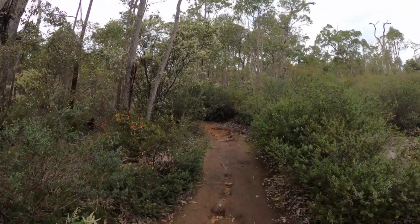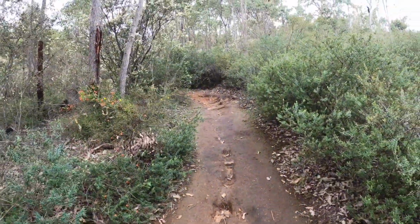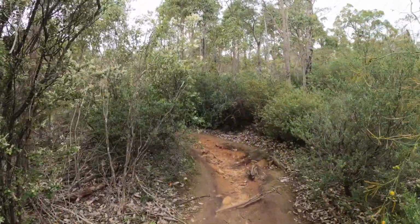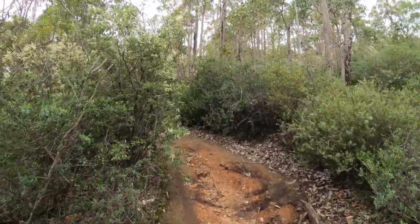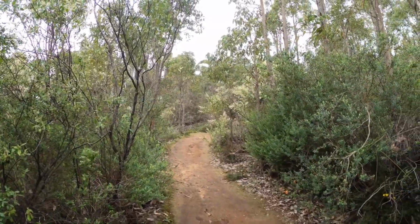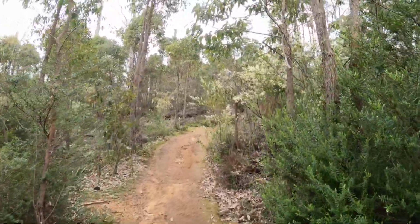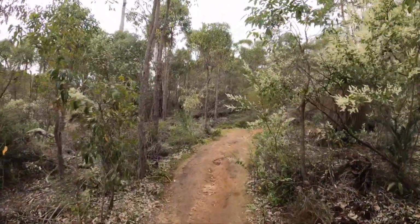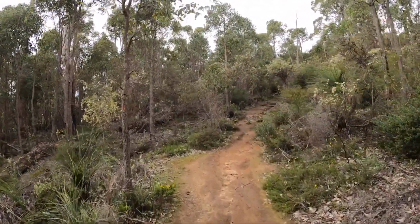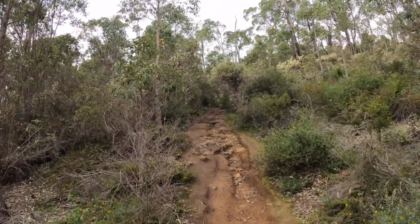And soap bush, if you grab the leaves, crush them up and wet them, it lathers up, a bit like soap. And apparently it has antiseptic qualities, so if you scratch your legs walking through the bush, grab some of the soap bush, walk down to the creek line, crush it all up in your hands, make a lather out of it, wipe it over the scratches, and it will sort of keep them clean and clear of infection.